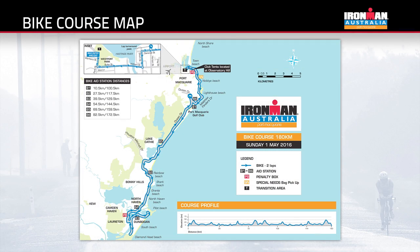The bike course is a 90-kilometre clockwise 2-lap course that heads south from Port Macquarie and takes in the amazing coastal scenery on Pacific and Ocean Drives to Camden Haven and returns to Port Macquarie. Competitors head out of transition onto Park Street before turning left onto Buller Street, left onto Short Street, and then right onto Clarence Street.